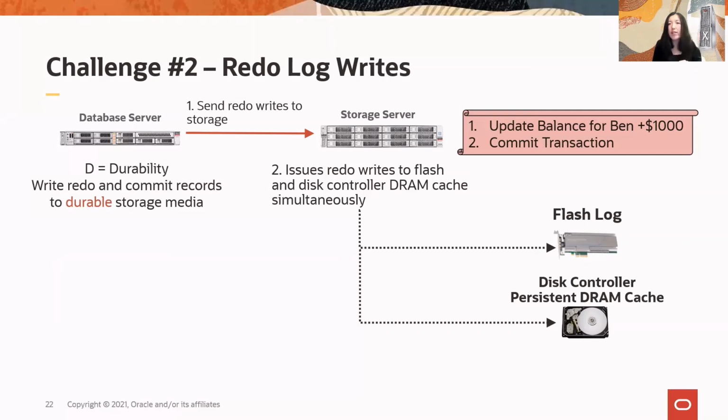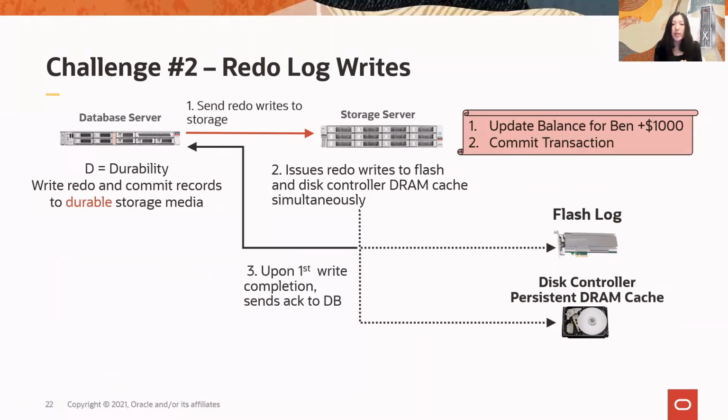And when that's the case, the IO can take much longer. We call it IO outlier. To eliminate those outliers, what we do is we actually send writes simultaneously to both flash and the disk controller. And in those cases, whichever write finishes first, then we'll be able to add it to the database. So that's our trick prior to persistent memory to ensure super fast log writes.